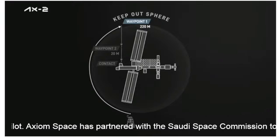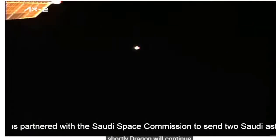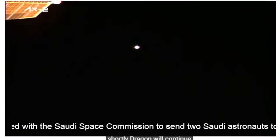So once Dragon is only 20 meters away on the big loop, approach 1 and soft capture ring extension will begin shortly. Dragon will continue approach to waypoint 2. Reminder that manual impulsive retreat recovery is not permitted.